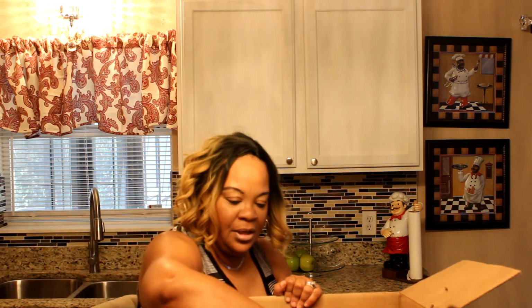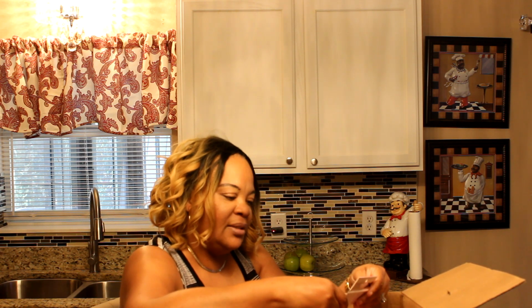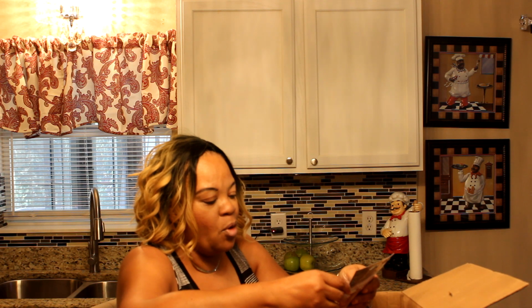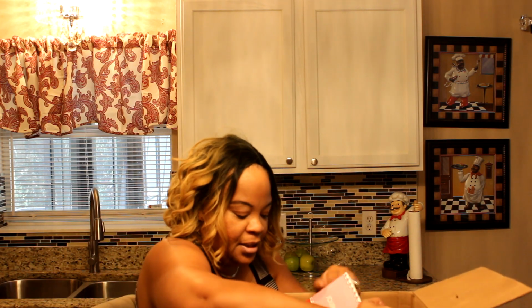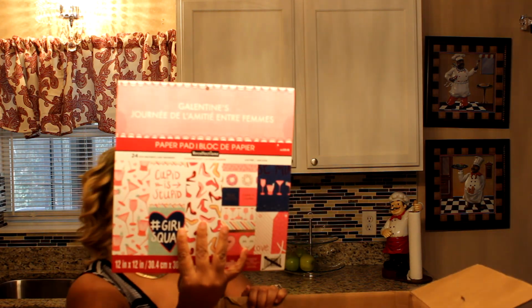Oh, reaching. Have some scratch off stickers. Valentine's Day, these were regular price $3.99. Have the hearts and the feathers, those are cute. I have a foil heart balloon that says Happy Valentine's Day. I have that. Then, this is why this was so heavy, I have some Galentine's paper pad. This was regular price, I think $19.99. So I have that.